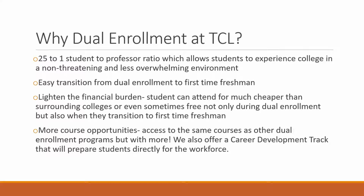Additionally, it will allow them to lighten the financial burden of attending a college. Thankfully, Wade Hampton High School is so generous that they will pay for the dual enrollment classes and cover the cost of the textbooks. So you can get college credit while in high school completely free. There's no out-of-pocket costs to do dual enrollment through Wade Hampton at TCL.